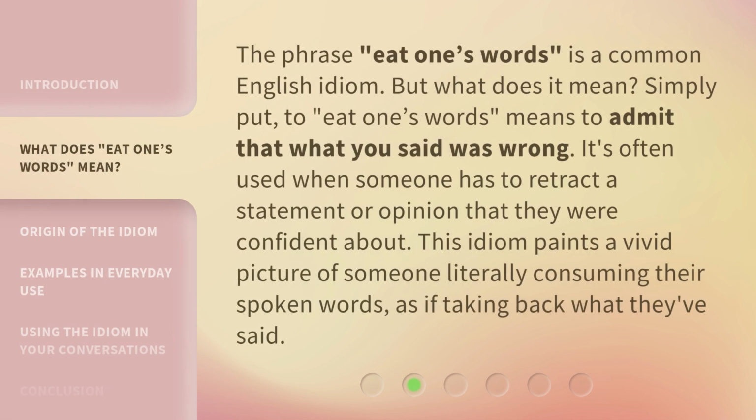The phrase, eat one's words, is a common English idiom. But what does it mean? Simply put, to eat one's words means to admit that what you said was wrong. It's often used when someone has to retract a statement or opinion that they were confident about. This idiom paints a vivid picture of someone literally consuming their spoken words, as if taking back what they've said.